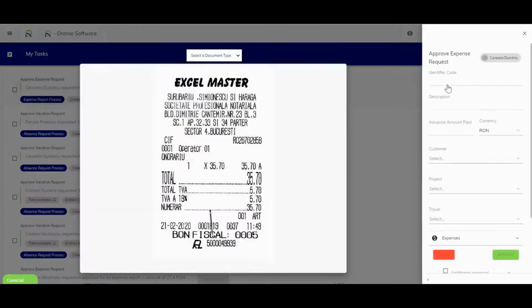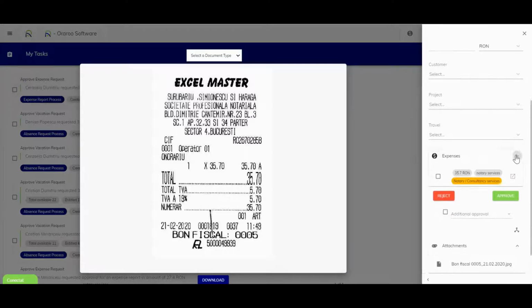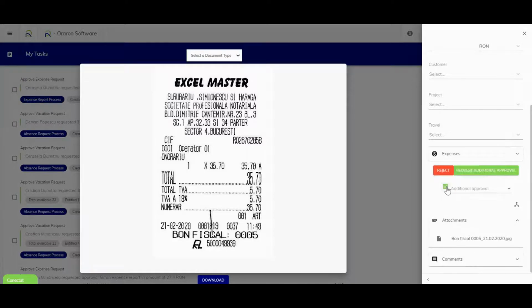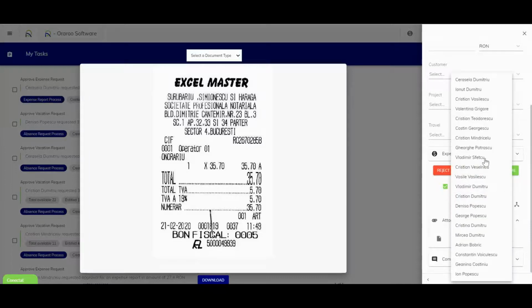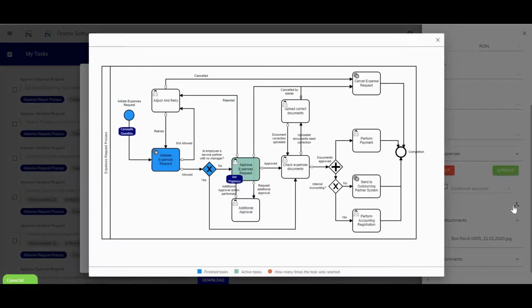My manager is reviewing it. He may decide to request the additional approval of someone else, let's say the project manager. What is important to understand is the end-to-end workflow this expense report is going through, so we can check it here. This represents a business process management notation diagram, which is the one actually being executed by the workflow engine within Oraroo. So it's not just a picture.